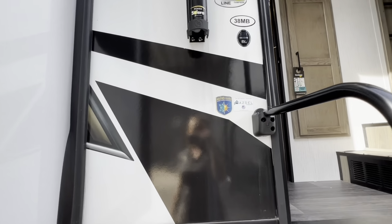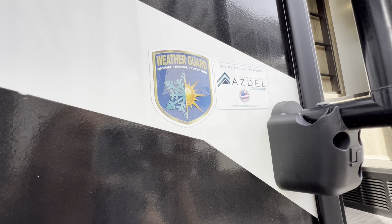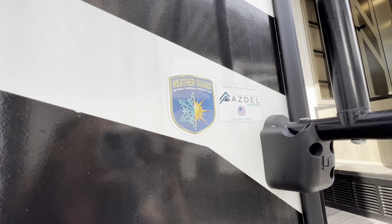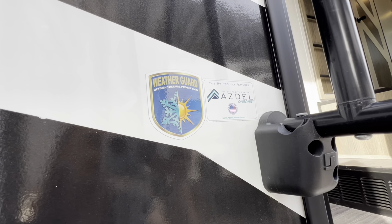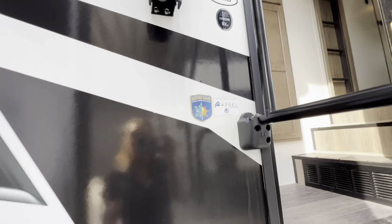Not only do we have the WeatherGuard Optimal Thermal Protection on this unit, this is RV composite panels of Azdel that is going to be mold resistant. You're not going to have that harsh new camper smell. This is going to be resistant to temperature changes. Azdel in your units is such an impressive feature to look out for.